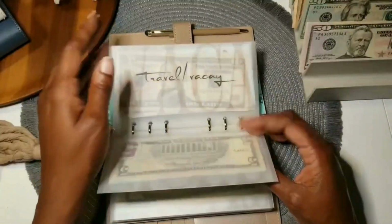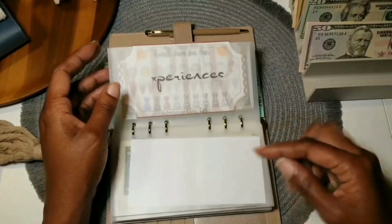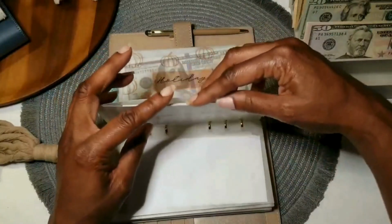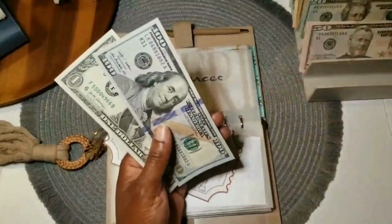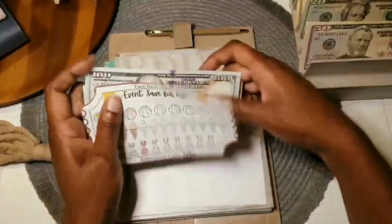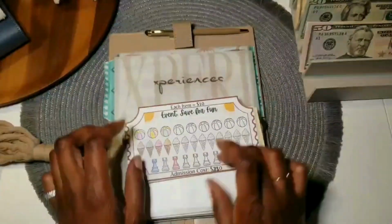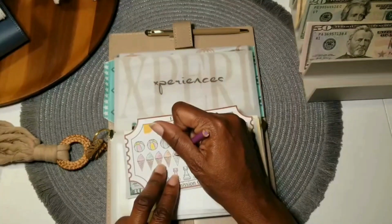Sick days is going to be stuff. I'm doing a challenge towards the back. The next envelope is experiences, and this is going to get 10. And so it now has 111. And we get to color in the icon. I'm going to color some ice cream here.